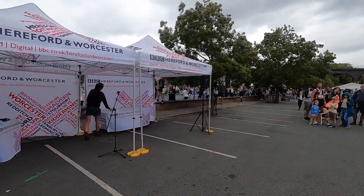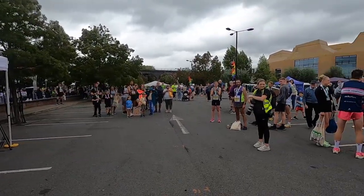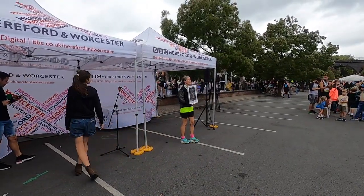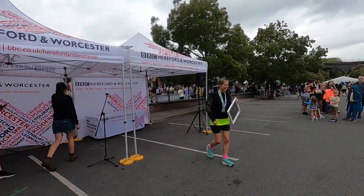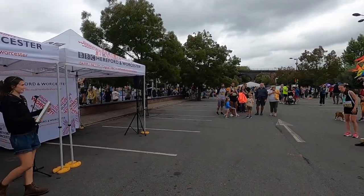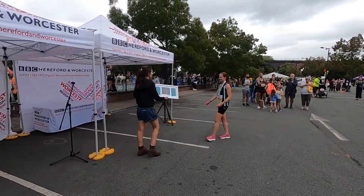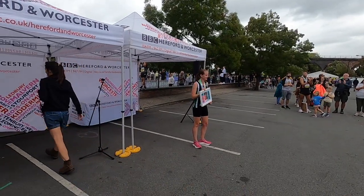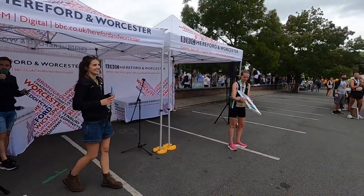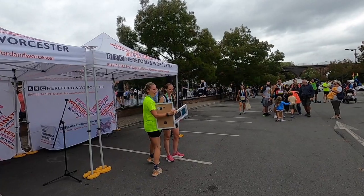Second place in the female race in the Worcester City Half Marathon in a time of 1:28:20, it was Louise Collins. Well done, Louise. And in first place, and the winner of the women's Worcester City Half Marathon, an official time of 1:27:15, Kate Telford. Brilliant win. If we could have all three ladies back for a group photo in front of the BBC tent, that would be fantastic.